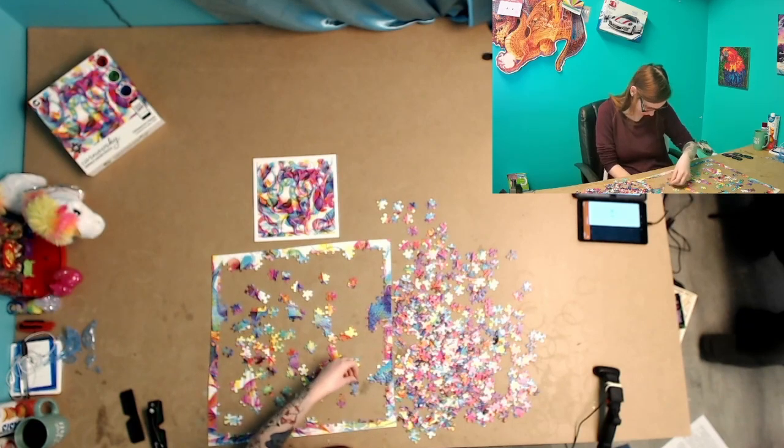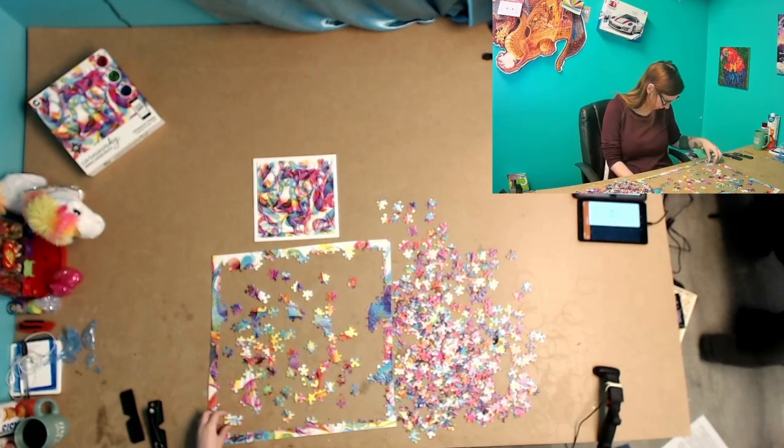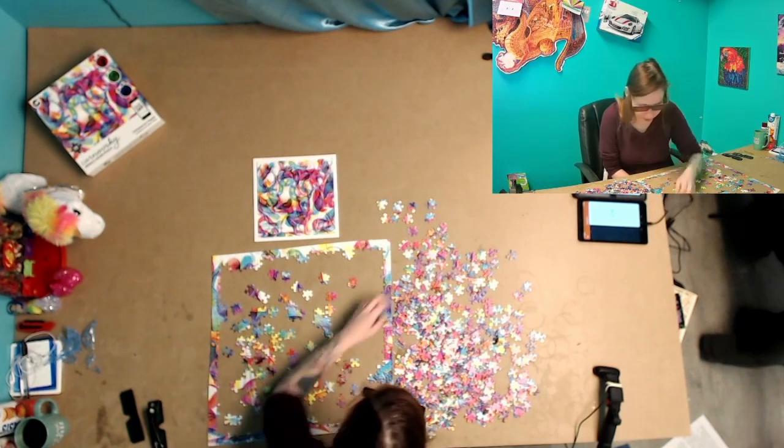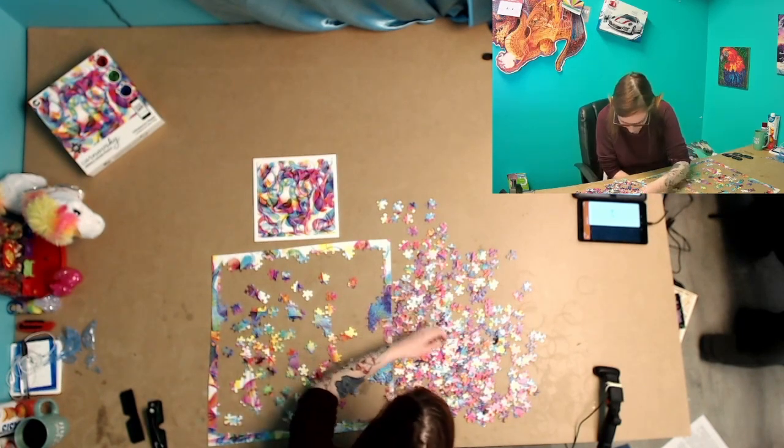I think I'm having more fun with the glasses, though. And to be fair, I didn't give the normal way that much of a chance, but I kind of got caught up in doing it with the glasses.